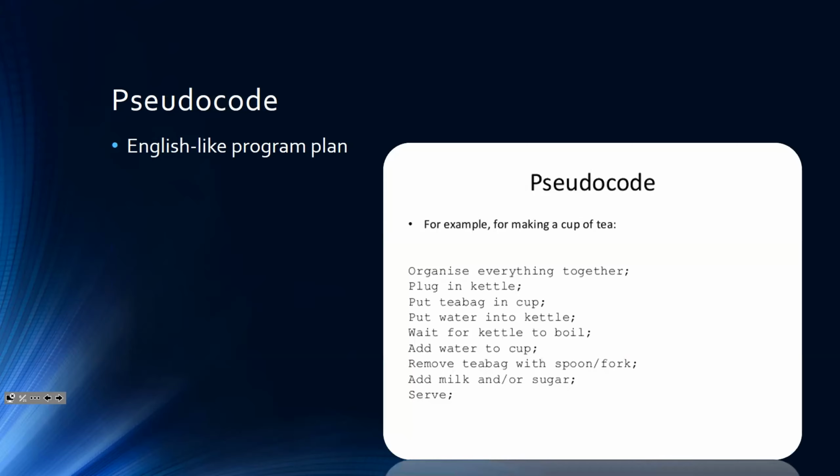As we're doing design, we need a way to record the information that we're getting from people. And we need a way to record the algorithms that we develop. And pseudocode gives us one way. Pseudocode is basically an English-like program plan. So I'm not using code per se. I'm just using regular language statements, but I'm trying to make it into something that will remind me what the algorithm was. So let's look at this pseudocode here.